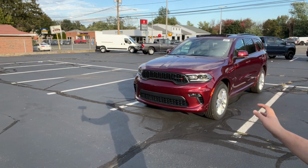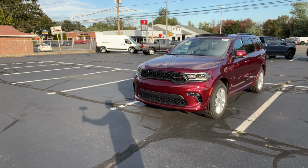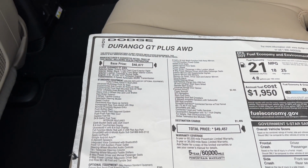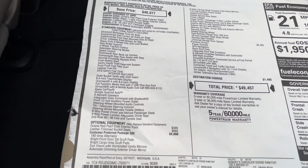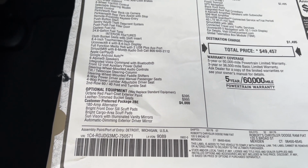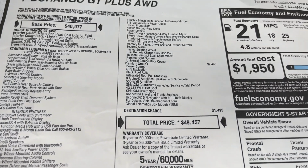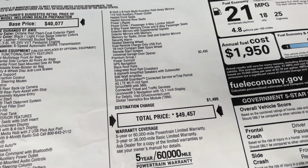In today's video I'm going to be showing you the 2021 Dodge Durango. This one is the GT Plus, so I'm going to go ahead and show you all the features this one has. Here is an SRP sticker of this 2021 Durango. If you guys are interested in the standard features this one has, just go ahead and pause the video. It does have the custom preferred package. It is a $4,000 package, and it does have the premium group package. It is a $2,500 package, and the price is almost $50,000.